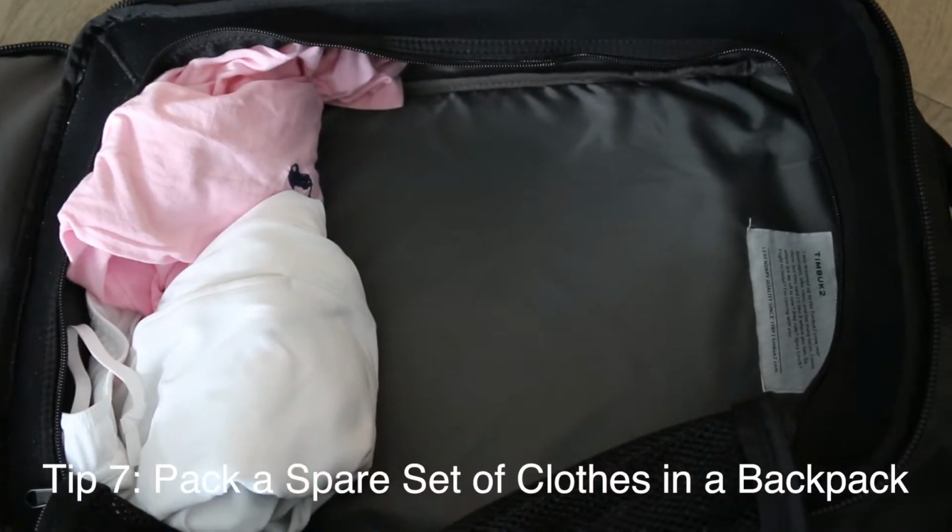Also, I pack my lighter items, such as my underwear and socks, just because this is what I'm carrying on my back. I also like to pack a spare change of clothes, such as a basic tee and some gym shorts, just because sometimes it's easier to go into your backpack than the Rimowa, just to have a quick change. Or, you know, on the off chance that I do have to check my Rimowa because the overhead bins are too full and they somewhat lose my bag or something like that, I always have a spare change of clothes just because it's always better to be safe than sorry.